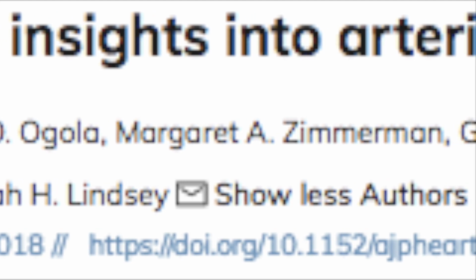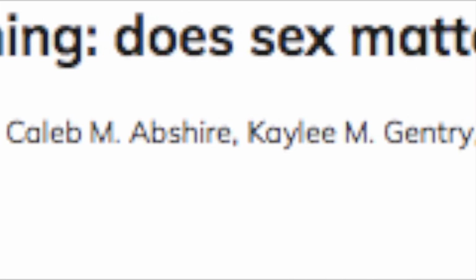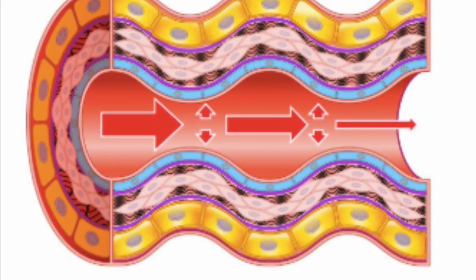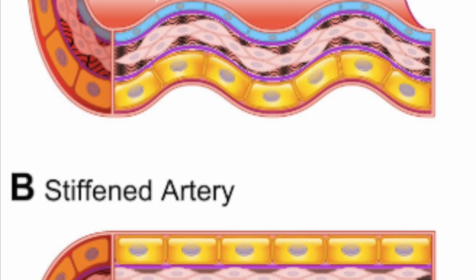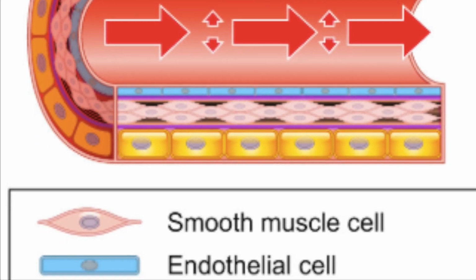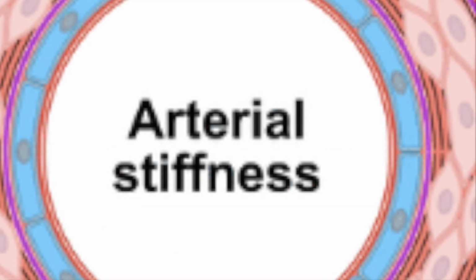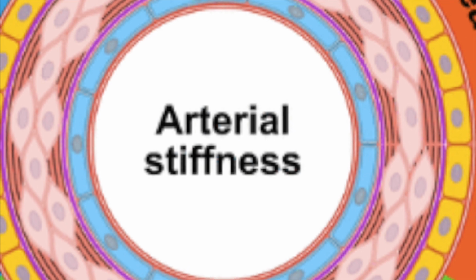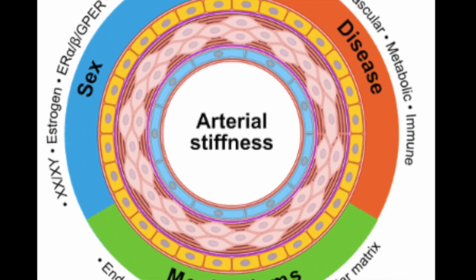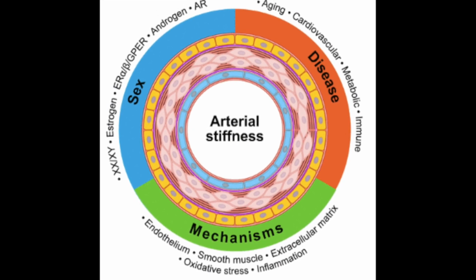Ogola et al. review sexual dimorphism in arterial stiffening, disease pathology interactions, and the influence of sex on mechanisms and pathways. Patients with increased arterial stiffening have a 48% higher risk for developing cardiovascular disease. Like other cardiovascular pathologies, arterial stiffness is sexually dimorphic. Young women have lower stiffness than age-matched men, but this sex difference reverses during normal aging. Although remodeling of large arteries is a protective adaptation to higher wall stress, arterial stiffening increases afterload to the left ventricle and transmits higher pulsatile pressure to smaller arteries and target organs. The authors conclude that additional studies may be needed to elucidate the mechanisms by which females are protected from arterial stiffness.